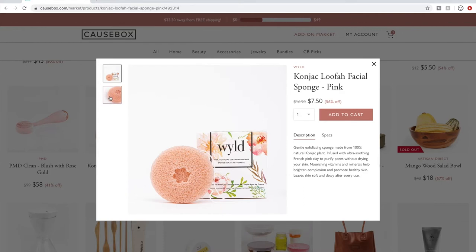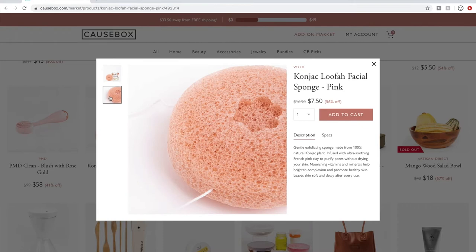I think I saw some people say they liked it. It's supposed to be infused with konjac, which is also glucomannan, which is a root-based ingredient in skincare. I believe it helps with brightening, it might say over here.